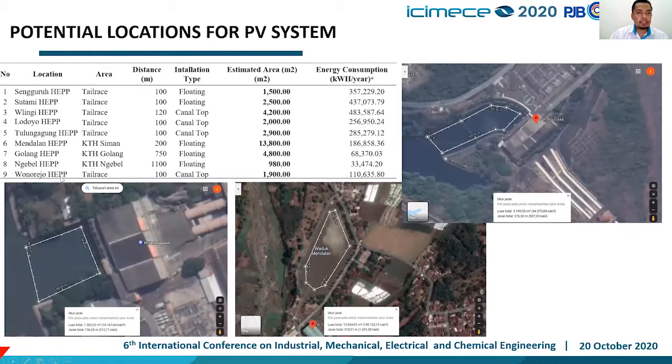The picture shows Sengguruh hydropower in this location, the potential area, Mendalan hydropower in this picture, and Sutami hydropower in this picture.